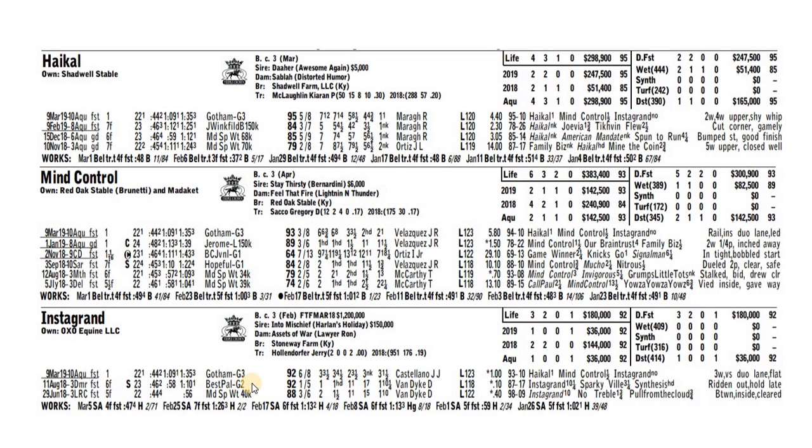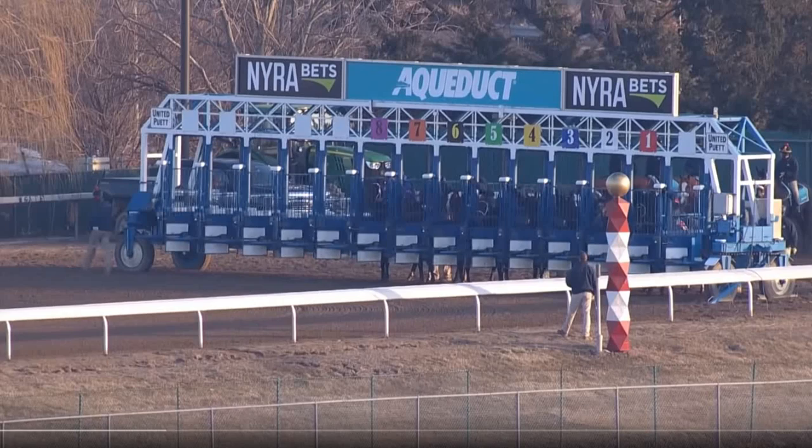With the Kentucky Derby and the Triple Crown Series in mind, Javier Castellano kind of gave him an education, let him settle back behind a pace, and it was a fast pace. A Bob Baffert horse ran off and set an extremely fast pace before fading to finish 4th. But for the first time in his career, Instagram was kind of not on the lead. He had to resort to being behind horses. And I'm not so sure that's what he wants to do. With that said, let's watch.